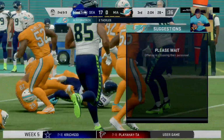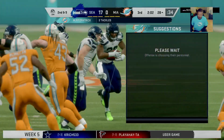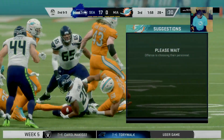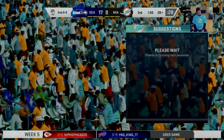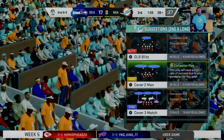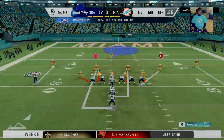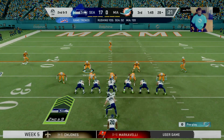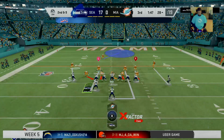Nice job by that defensive front there to hold him to a short gain on 1st down. Well played, I must say. Yeah, only getting 1 yard. There was no room to run. Look at this fucking bullshit. Here's 2nd and 9, just a yard on that last run. I can't get nothing going this game. Touch 50, touch 50. Go, 14.